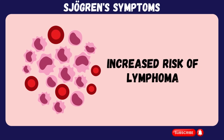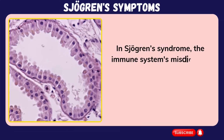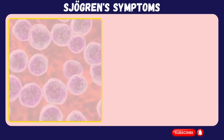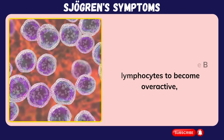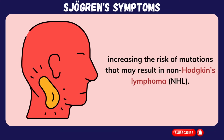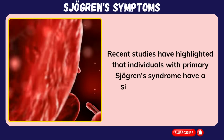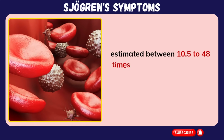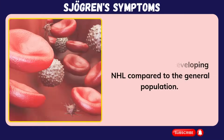Next, number 14. Increased risk of lymphoma. In Sjögren's syndrome, the immune system's misdirected attack on moisture-producing glands leads to chronic inflammation. Over time, this persistent immune activity can cause B lymphocytes to become overactive, increasing the risk of mutations that may result in non-Hodgkin's lymphoma, or NHL. Recent studies have highlighted that individuals with primary Sjögren syndrome have a significantly higher risk, estimated between 10.5 to 48 times greater, of developing NHL compared to the general population.